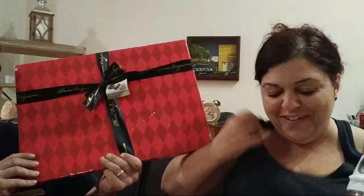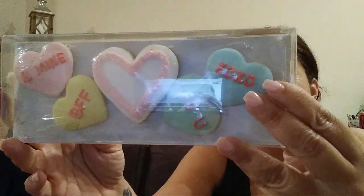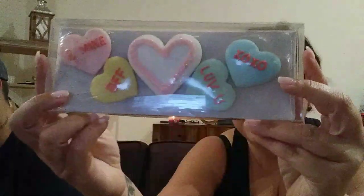Ooh. A whole box of chocolates. Mama told me life was like a box of chocolates, but you never know what you're going to get. So I don't know what we're going to get in this box of chocolates over here, guys. Another sippy cup, an adult sippy cup. Oh, these are so cool. Valentine's Day cookies. They're still good. And they look cute. Look, I didn't even show you these.